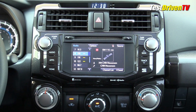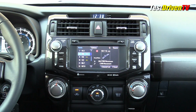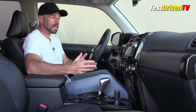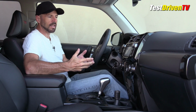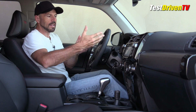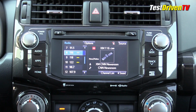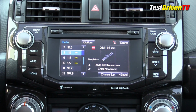Because it does have a smaller screen, some of the menus and buttons are a little more compact, but the graphics are very crisp. It's easy to see. When it comes to feature and functionality, it actually works pretty good. The menus are easy to follow. The presets for the audio are always right there, right up front. The nav map is actually pretty easy to see whether you're at daytime or night.